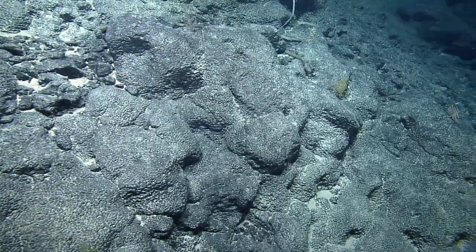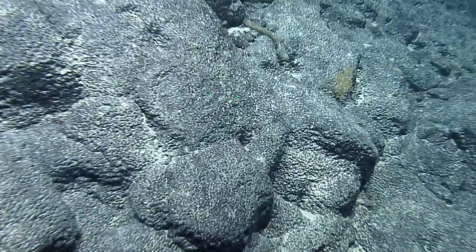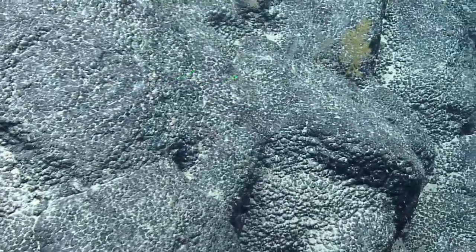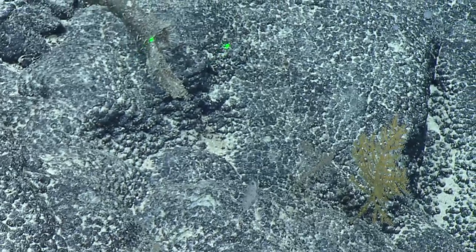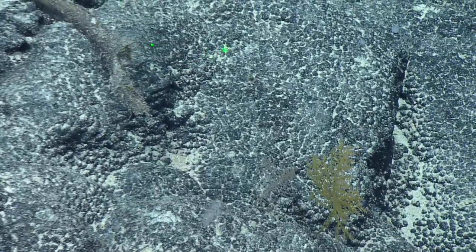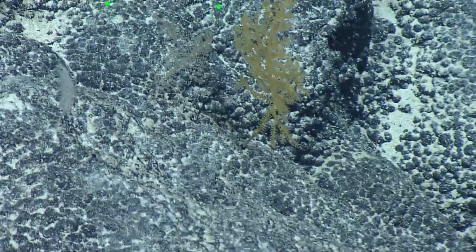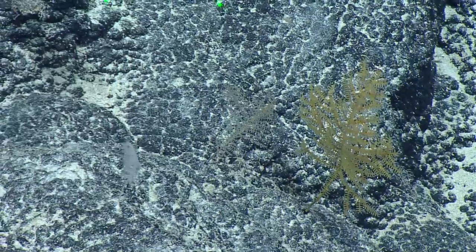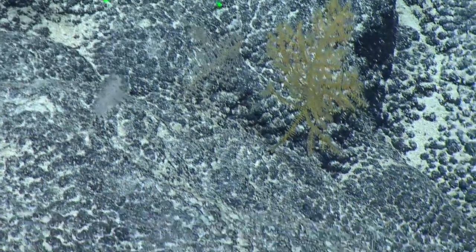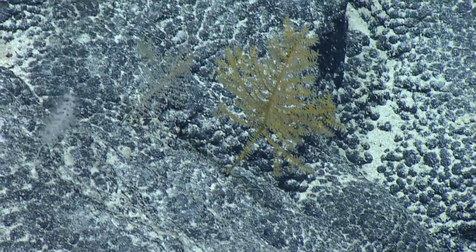What's this biology? Can we zoom in on this yellow biology? Yeah. I don't think we've seen this one yet. Ah, this is another black coral. Is it really? Yes. Wow. Maybe it's Tauropathus. I don't remember the name, but maybe the scientist does.